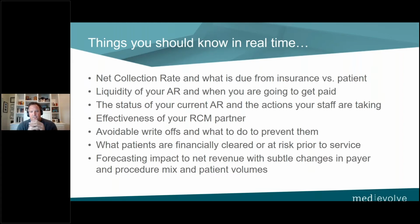And the last one is the forecasting and really understanding not just forecasting net revenue, but starting to look at changes in payer and even procedure mix, as well as patient volume changes.